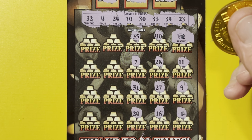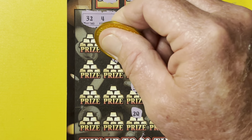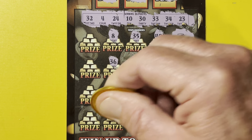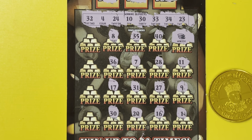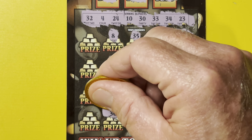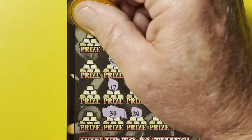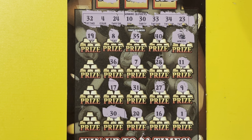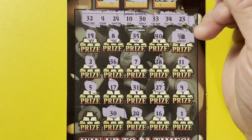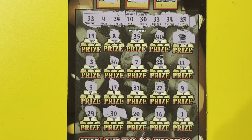20. Do we have a 20? We got a 30. Ocho, my good old buddy Surf Dog, 36. 17, 30. Oh, we do have another match. Sweet. We got a symbol and a match. I think it's safe to say that this is a profit session. Hey, 19, Steely Dan. 2, 5, and for the Hail Mary, 29 would have been so fine.